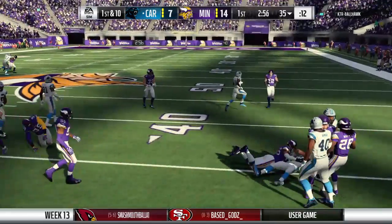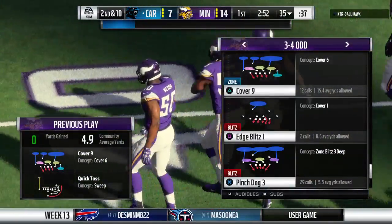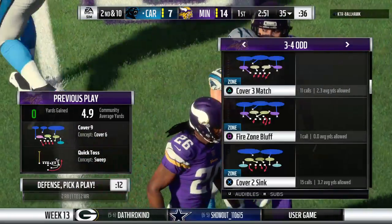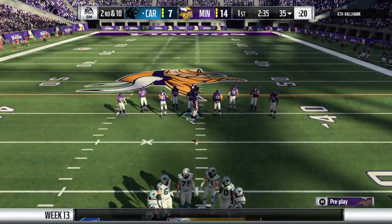First carry of the game for Christian McCaffrey. Looking to find a lane, but he can't. Reined in at the line of scrimmage. No gain on the play there. Second down. And on 2nd and 10 now.